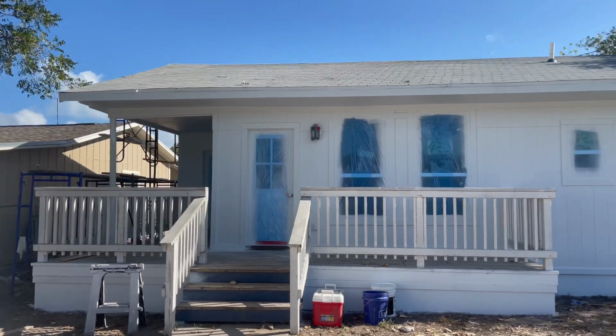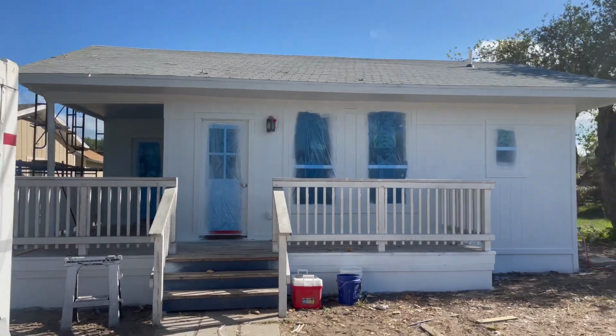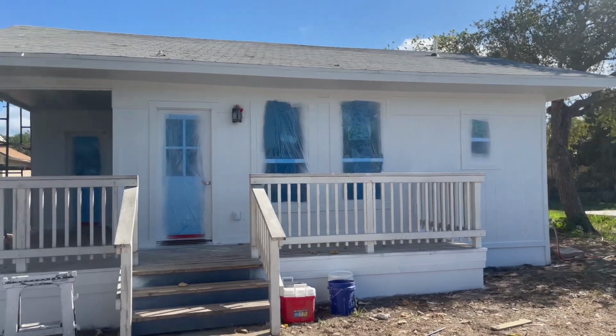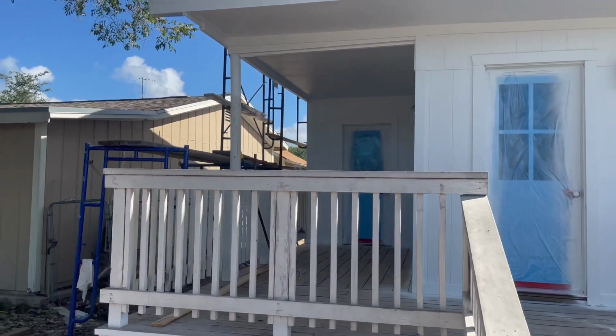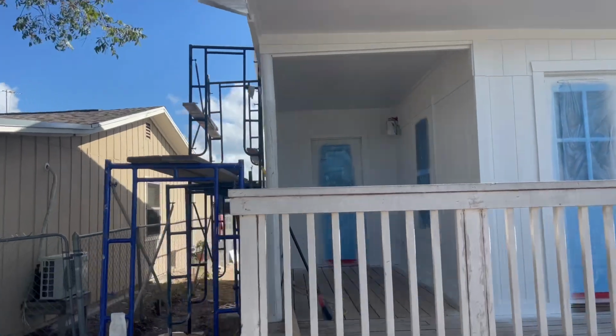And then you're going to see that the same crew, they paint those balusters on the deck and the doors, and then this is a done deal. So this whole house took about a day to paint using a sprayer.